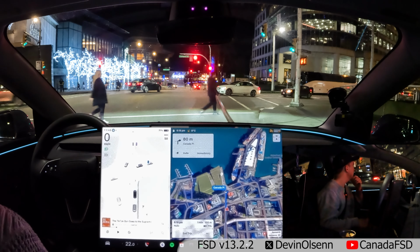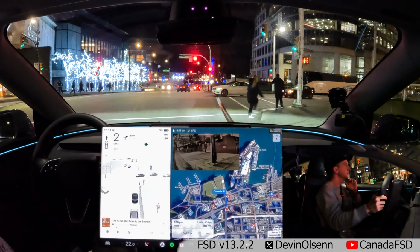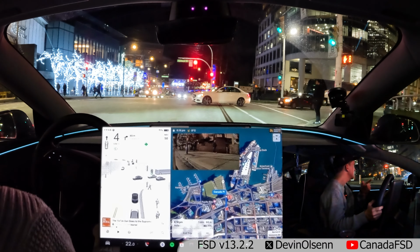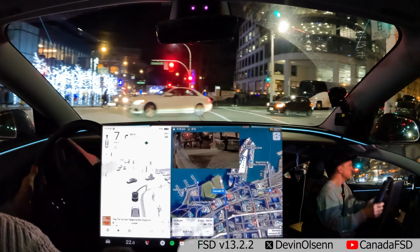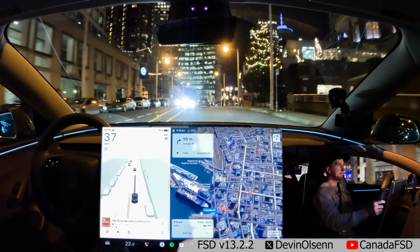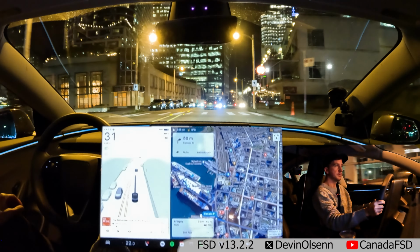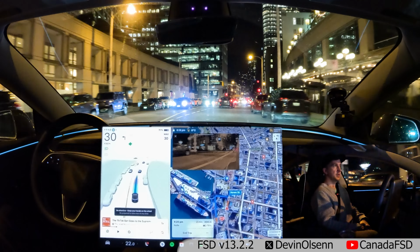So I'm going to disengage just to get us into a different spot and move ahead, because I don't think the car would have tried to turn right. I think it wanted to go straight when this light went green. So I'll re-engage it and see what it can do here. Yeah.